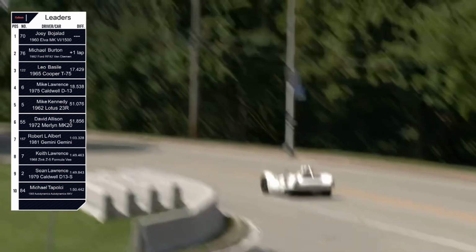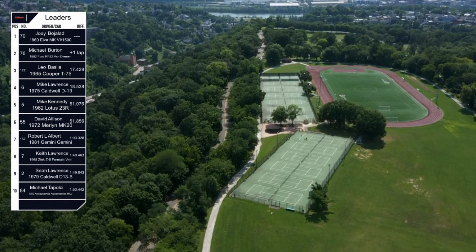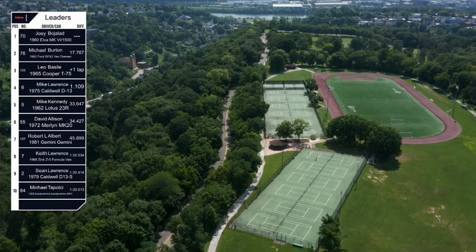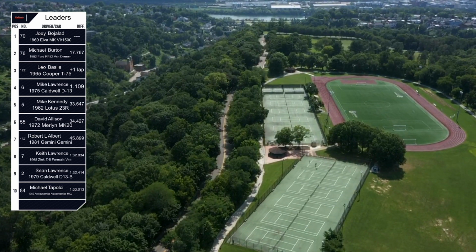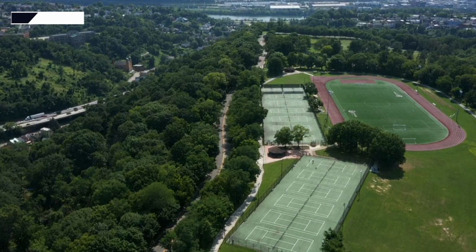He is a lap over everyone. That's right, in that Elva Mark 6. But there's still some wonderful Formula machinery behind him. In second place, Michael Burton from Cleveland, Ohio, in his 82 Formula Ford. After that, Leo Basile in the first... that's first of Formula V, right?